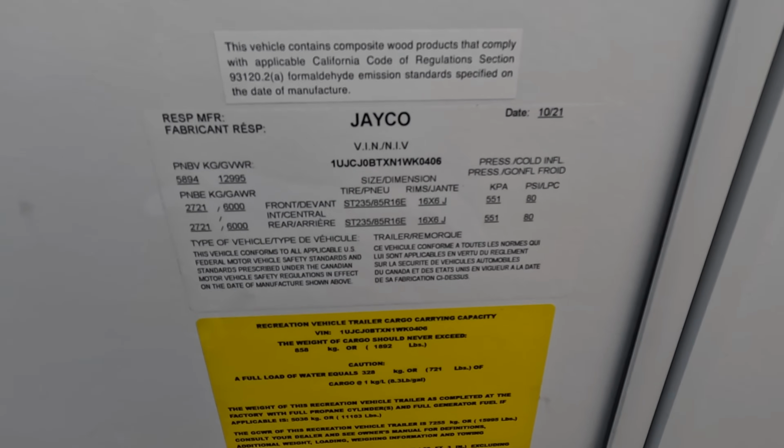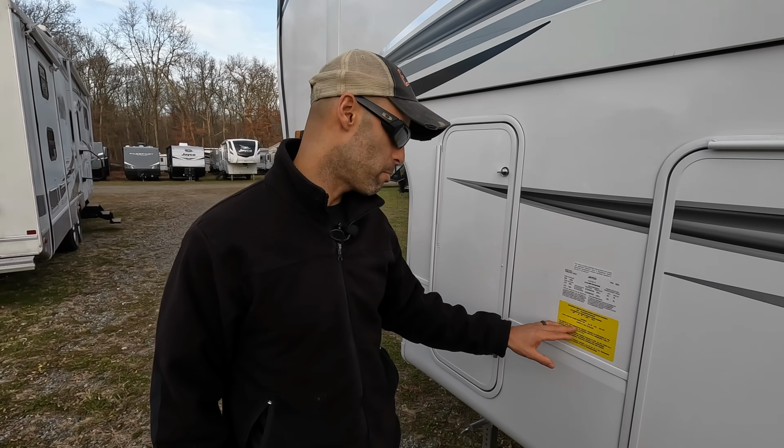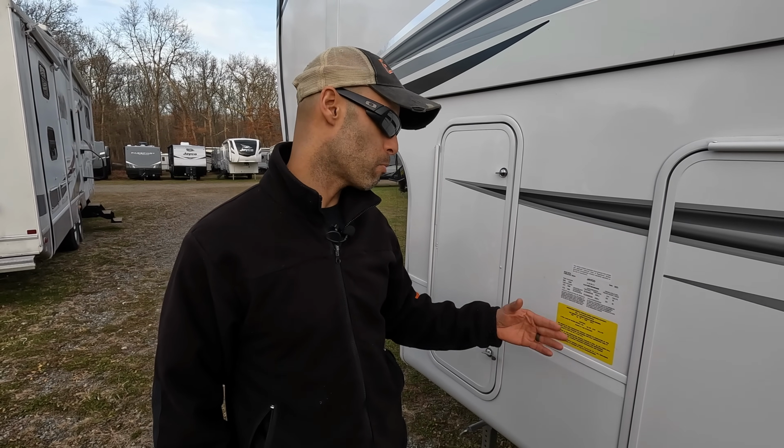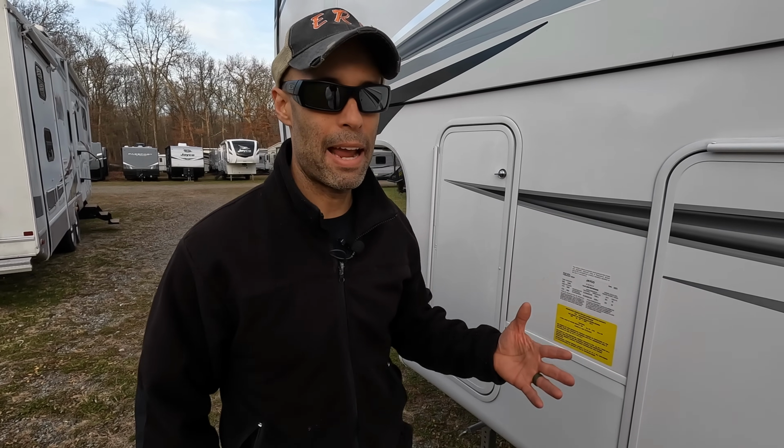The weight with a full propane cylinder and full generator, if applicable, is 11,103 pounds. Gross vehicle weight rating is 12,995 pounds. What does that tell me? That tells me that I can't pull this with my Ram 1500. It doesn't matter what the dealer says. My Ram 1500 is not capable of that.